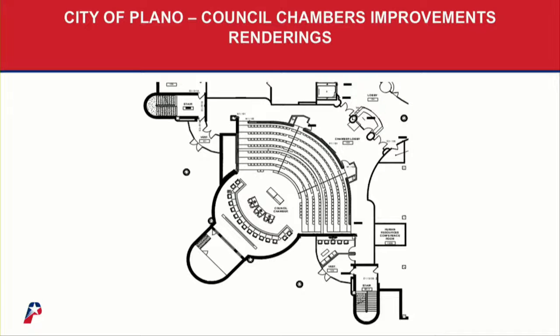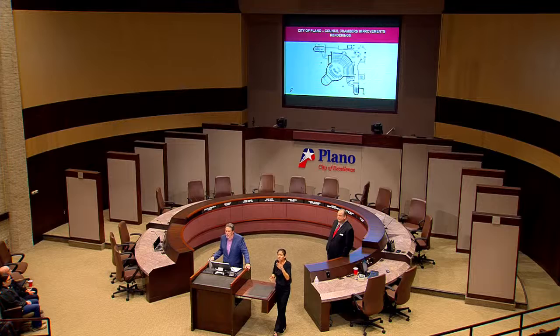We're also going to, on the back of this space where we have this low wall, you're familiar with the space, we're going to put glass up there, and that's going to help address some of the sound issues that Paul was talking about.